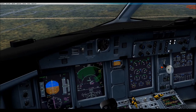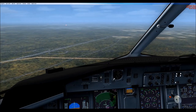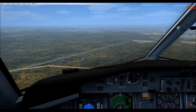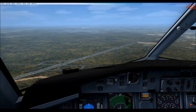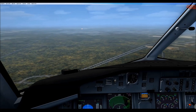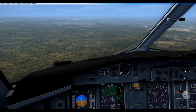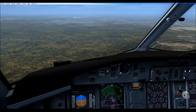Speed 6.8. That's good. Nice and slow. I don't see any white lights, which means we're above the glide slope. So the minute we start to see lights, that's when we're going to go for our autopilot disconnect. There's the first white light. All right. Autopilot. Okay. We can start pitching the nose down a bit.